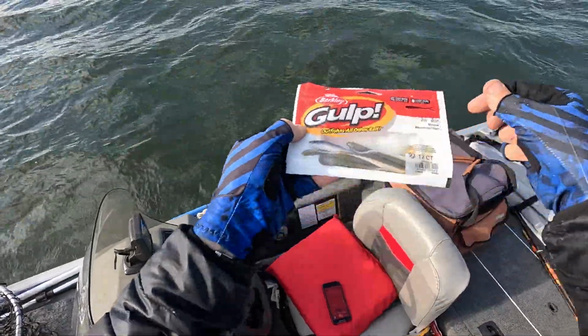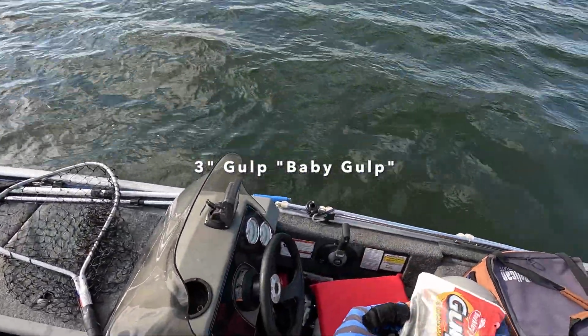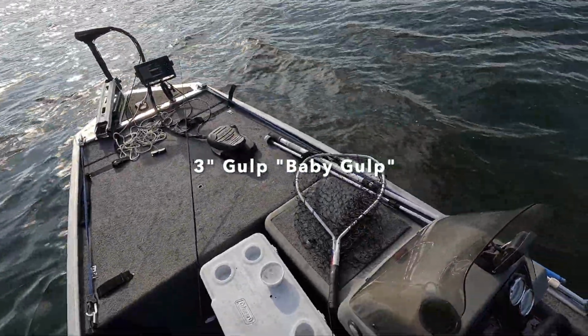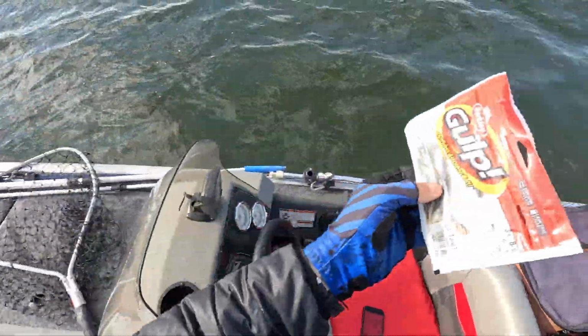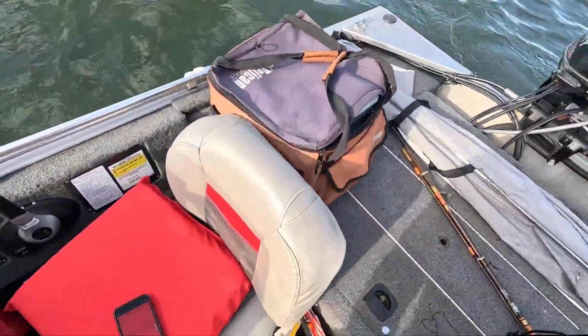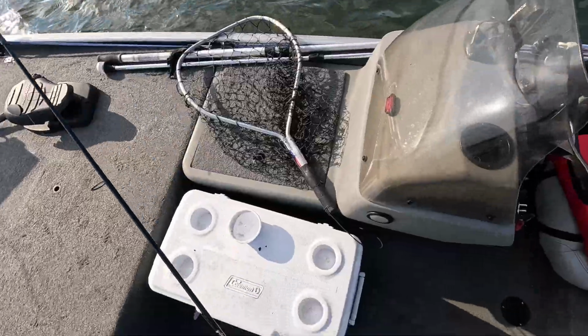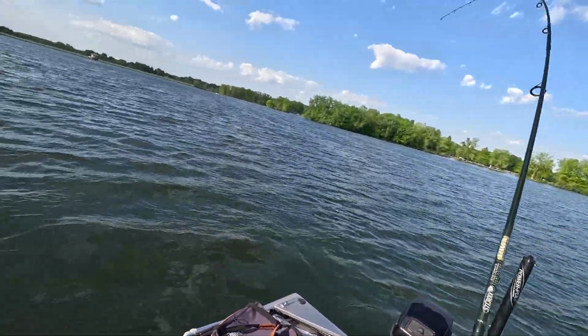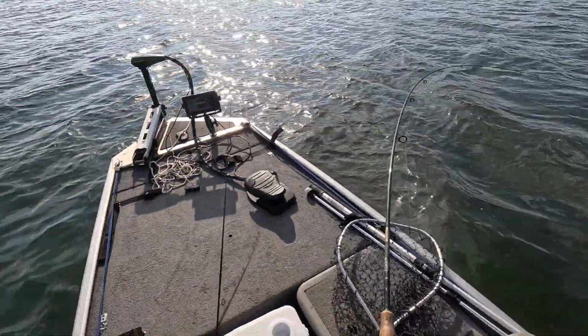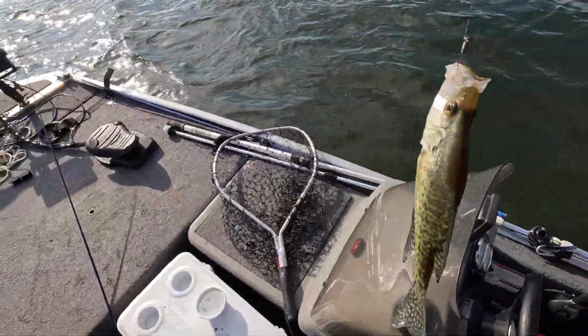Alright, toss on another 3-inch Berkley Gulp. Watermelon pearl. It's a little more gray than the black shad that I use, but it's been cold lately. See the jacket I'm wearing. It's such a weird year. Schizophrenic weather. There's the fish. Where's the baby gulp? Crappie.